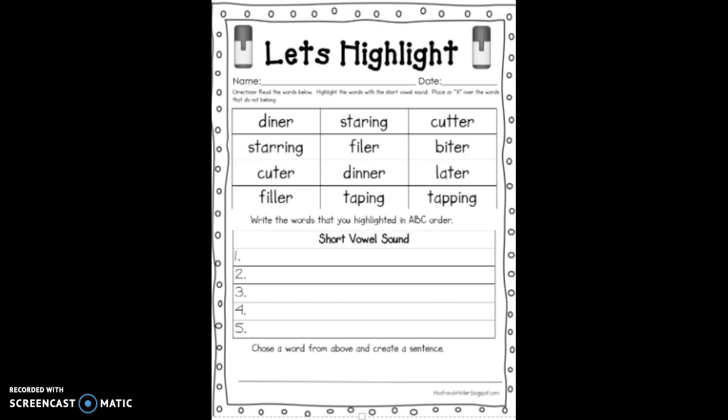For example, in the word starring, there are two R's in the middle, and I know that that is a double consonant word. That means the vowel has the short sound, starring.